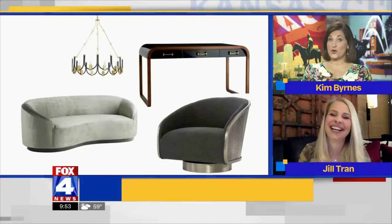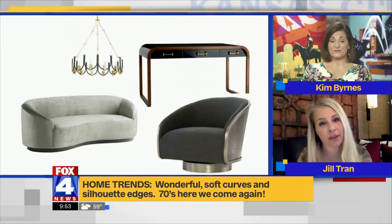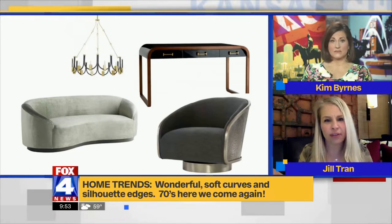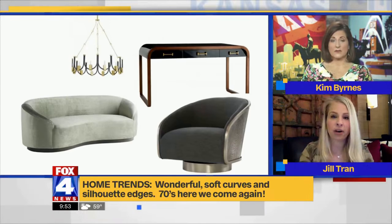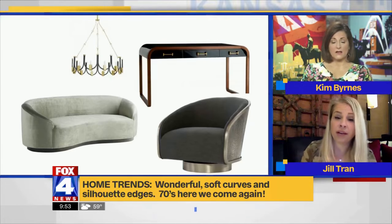Something else new is curves. Yeah, so we were just talking about the 80s. This is a nod back to the 70s almost, where a lot of the furniture, especially upholstery, has a good soft curve on the corners. Not only is it curved up to down, but it's curved back to front. So things are kind of a C shape from a bird's eye view, which is really softening things.